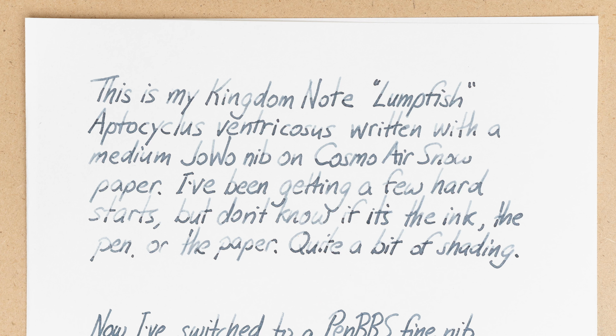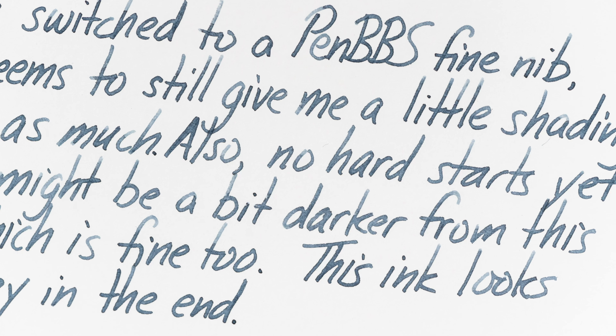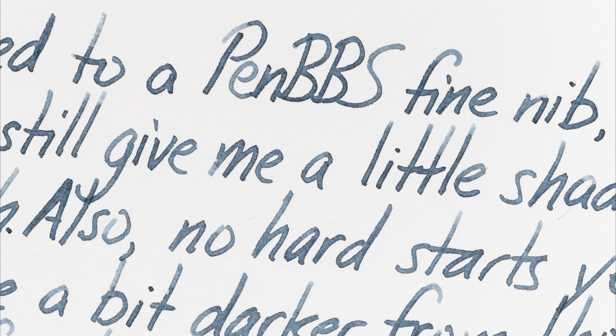And this is the Kingdom Note Lumpfish. As you can see in writing, it is still mostly gray, a little bit of blue, but there is plenty of shading. With a fine pen BBS nib, there's less shading, but still some, and it's a little easier to read. Okay, and that's really it for now.